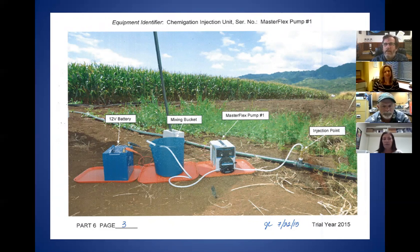So Julie, how long did your application take? Took about 40 minutes. Yeah. And we wanted that. I had some recommendations from Bayer for the duration of the application, and also we wanted to match what they do commercially. So we used that information to set the pump to inject at that rate.